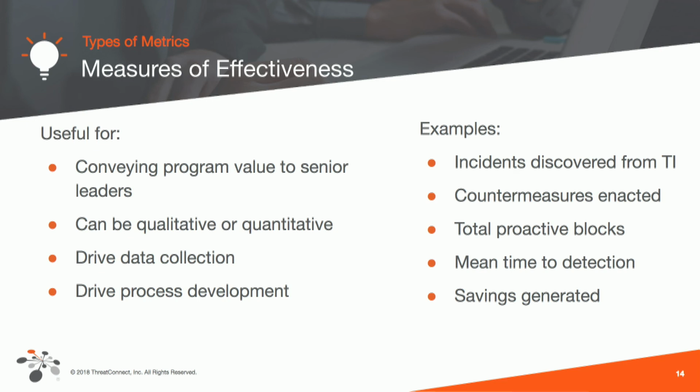So really where we want to get to are these measures of effectiveness. These types of metrics are much more useful for conveying value to senior leadership. They can be qualitative or quantitative. A lot of us collect qualitative feedback on the reports that we write, and that is one of our inputs, and that's great. That absolutely has a place, but I think where a lot of us struggle is when that's the only measure of effectiveness we have. It just feels incomplete.